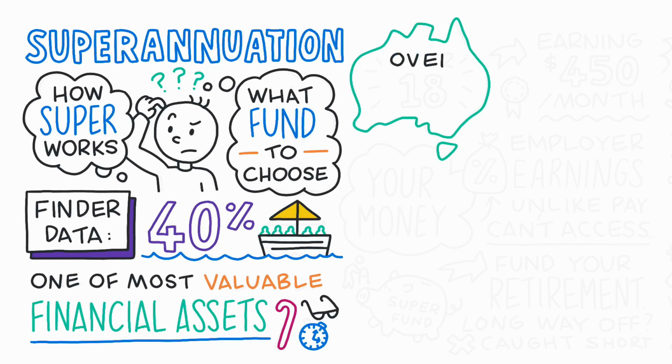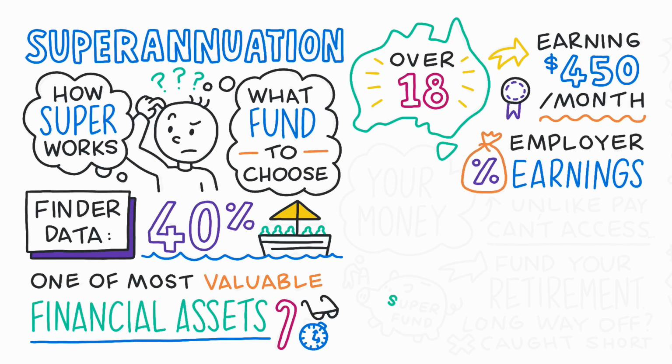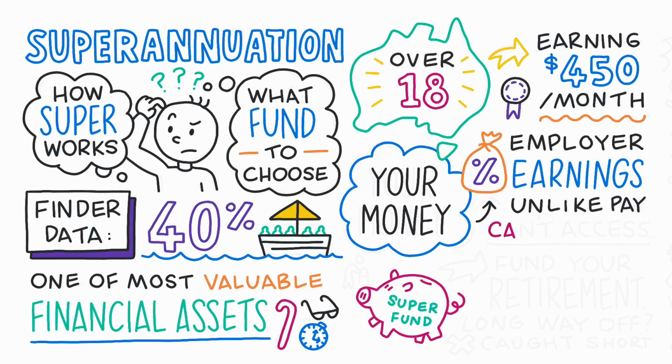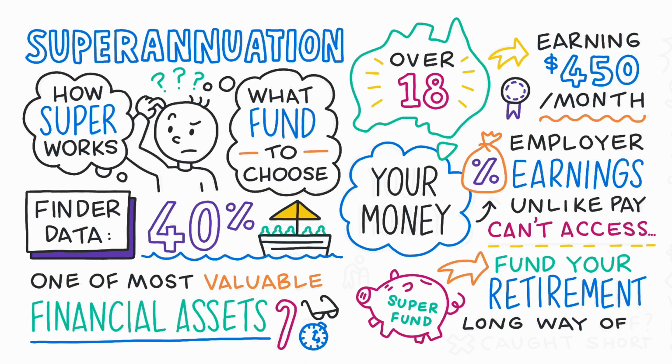If you're an Australian resident who's over 18 and earning more than $450 per month, your employer is legally required to pay a percentage of your earnings into your super fund. That money is your money, but unlike the pay that goes into your bank account, you usually can't access your super until you've retired. That's because the purpose of super is to fund your retirement. And even though that might feel like a long way off right now, you won't want to be caught short or forced to continue working when you're older.